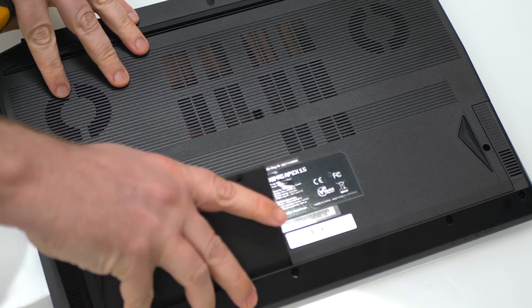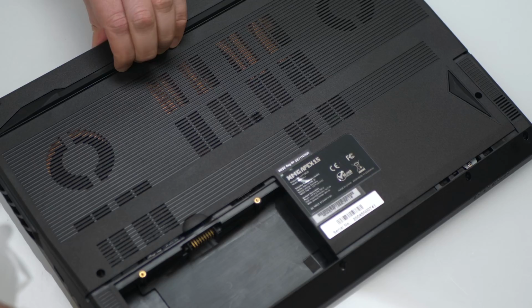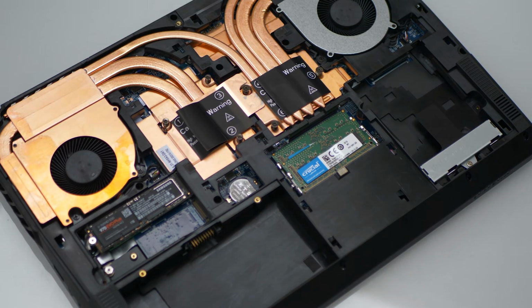And allow me to demonstrate how easy this machine is to upgrade. First of all, access to the innards of the unit, simply a matter of removing some screws on the bottom and pulling back the bottom of the case there. First thing you'll notice are the two fans and, well, this ginormous copper heatsink heat pipe combination. We'll get onto that in a minute, but check this out first.